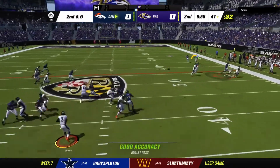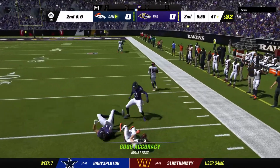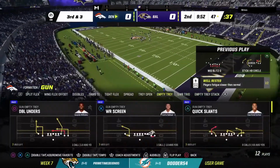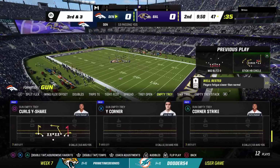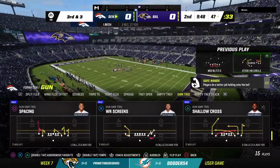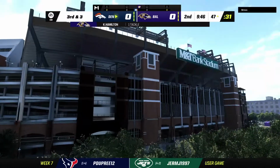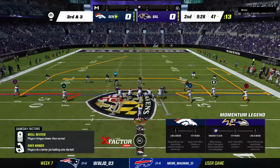Throwing on 2nd and 8. Wilson. And a quick throw here, that's complete. And they'll get this down to around the 47-yard line. Let's not quibble about the gain there on 2nd down. That was a positive play because that was a take-what-you-can-get situation. Got out to the tight end. Now it gives them a much better opportunity to convert on 3rd down.